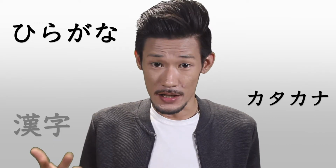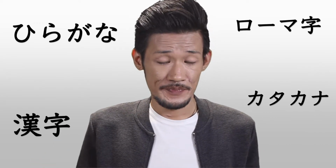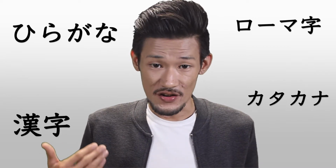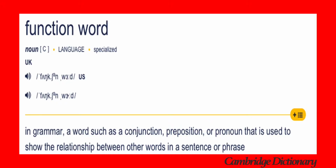There are 4 different scripts in the Japanese writing system. We have Hiragana, Katakana, Kanji, and Romaji. Each of those scripts has its own specific function. We use Hiragana mainly for function words, the grammatical parts of sentences.